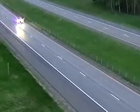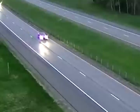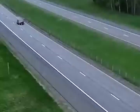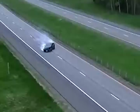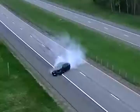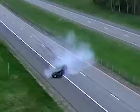That's an animal trying to cross the highway. And this car approaches, and it actually ends up striking the animal, which sends it back into the guardrail and causes significant front end damage, enough to actually disable that vehicle and make it lose control.